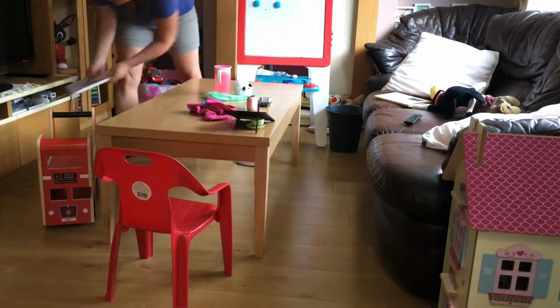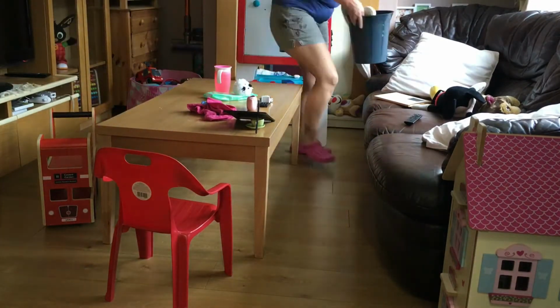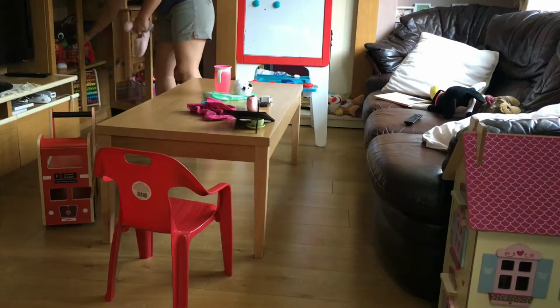Now moving on to our lounge or living room. This is also our playroom, our dining room. I'll do everything in this room.